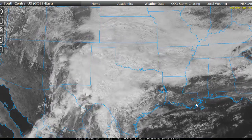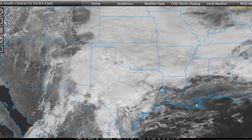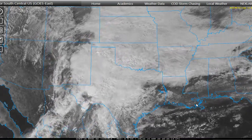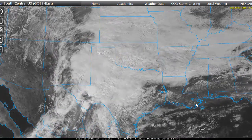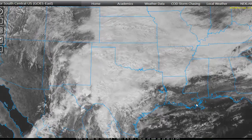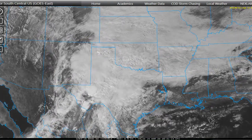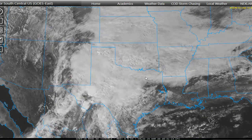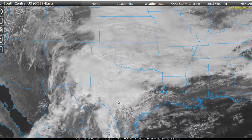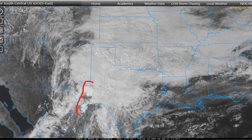The south central U.S. is pretty unsettled. A lot of cloud originating from both the low levels where we have overrunning isentropic lift going on, and as well we've got layers of cirrus moving from southwest to northeast due to the approach of the upper level dynamics. So two different things going on there, and closer to the dynamics we've got storms going up in southwest Texas.